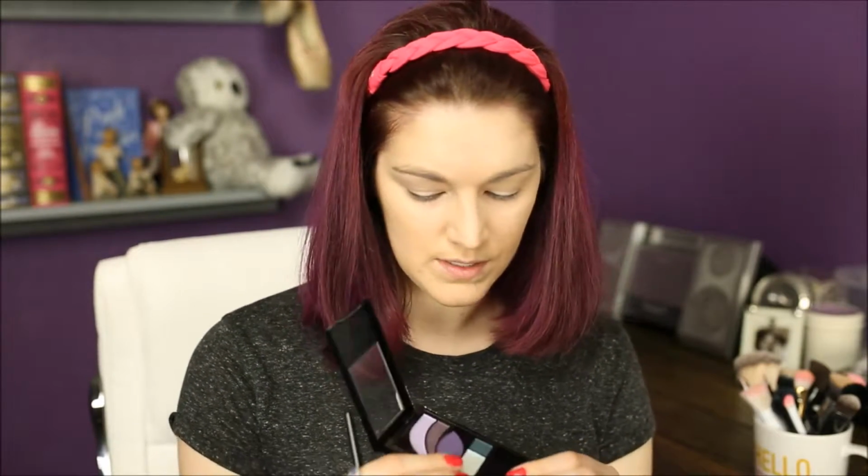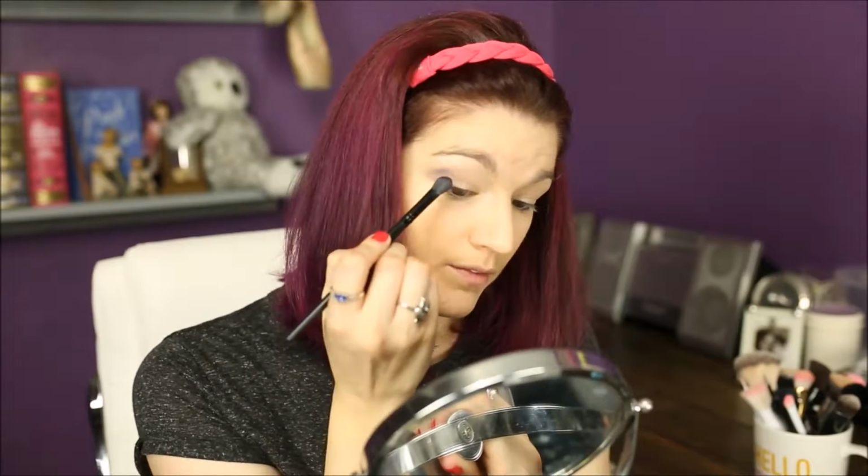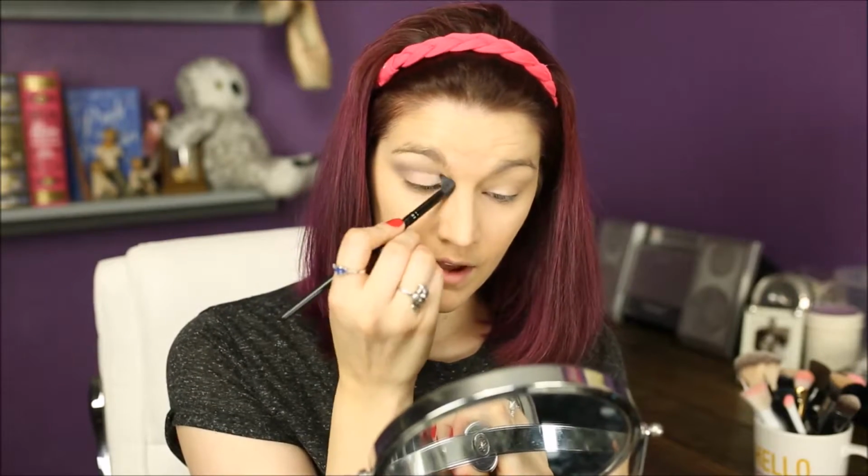I think I want to try the purple in my crease. I think I'm actually going to use the one that they have for a lid shade. I'm going to start with that in my crease and see how that goes. So I'm using the e.l.f. blending brush, eyeshadow blending brush. So let's see if this has any color payoff at all. Oh, yeah, it's a little bit. It's definitely purple. Holy cow.